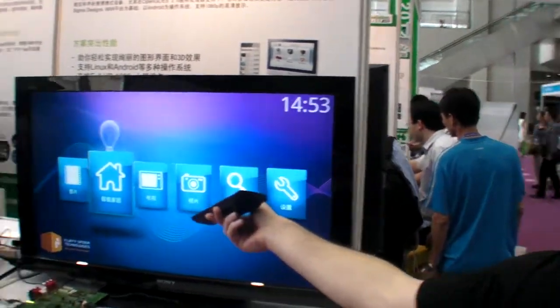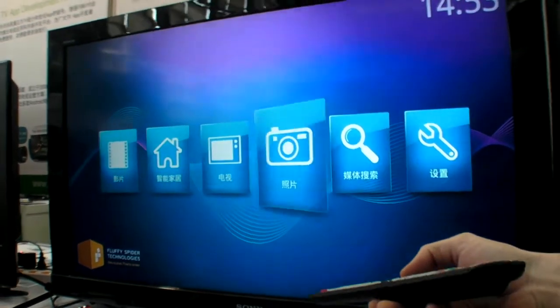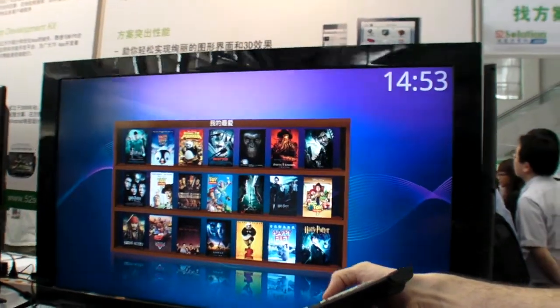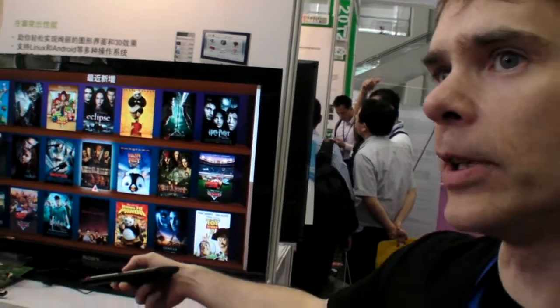The idea is that these sort of UIs here, they're very complex to make now. There's shader effects, there's 3D transitions. Everything has to be performant on embedded hardware. Is this on top of Android? It's on top of Android or Linux.